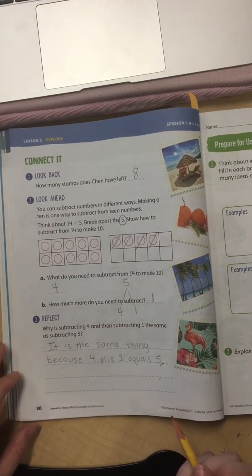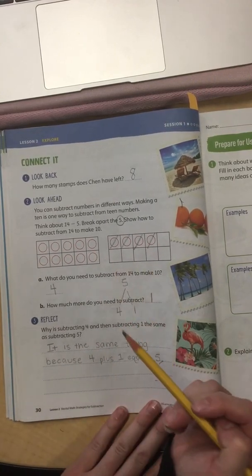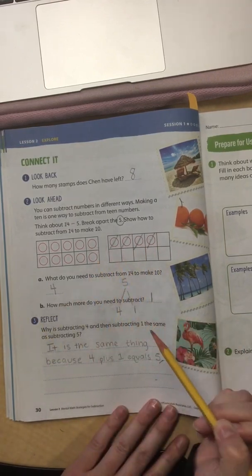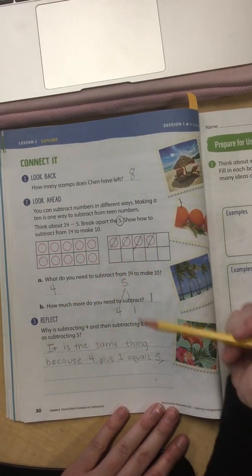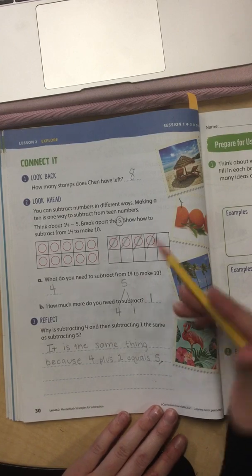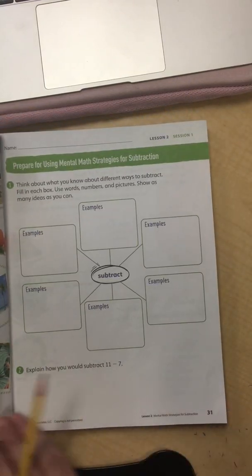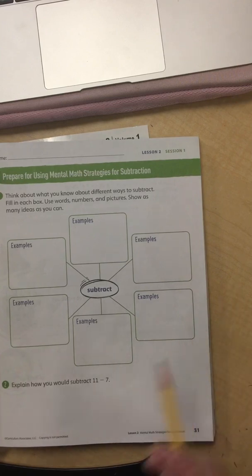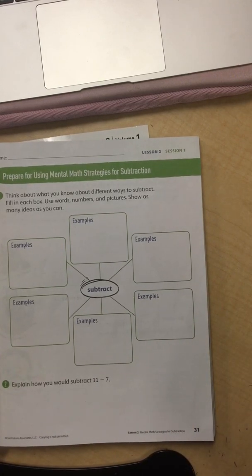Even if, let's say you're like, oh, I didn't need to make 10. I could just do that in my head by counting back and getting rid of 5. That's great. Remember, these are just different strategies that we have found that can help us. So if we go to this page, it will tell us, let's name some of our strategies. You guys may recognize this page from when we did it with our addition. Now we're going to do it with our subtraction. So we're just going to write different problems.